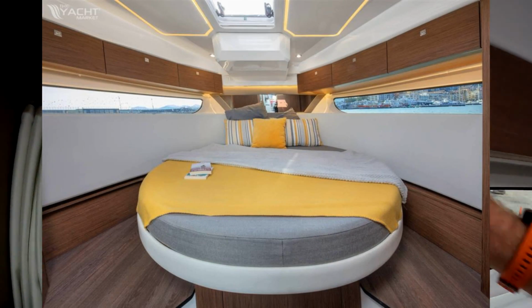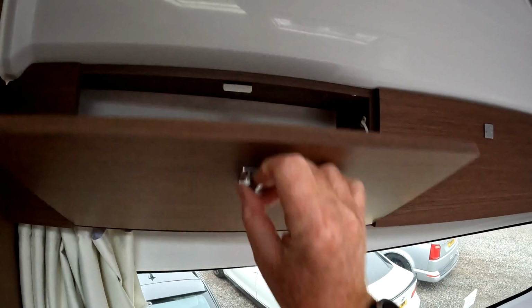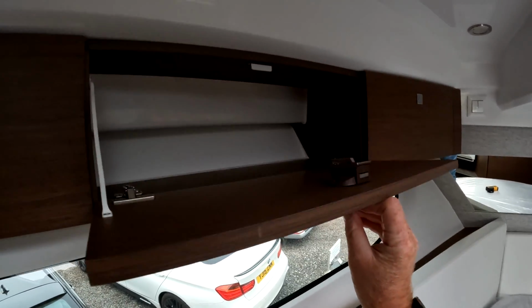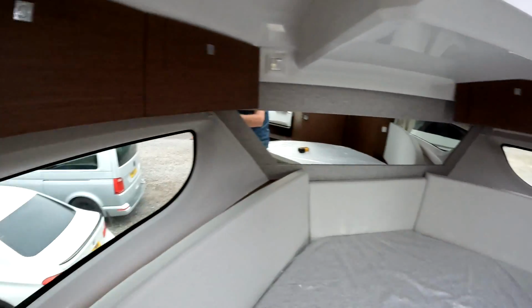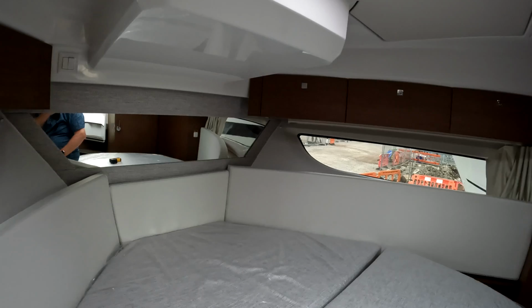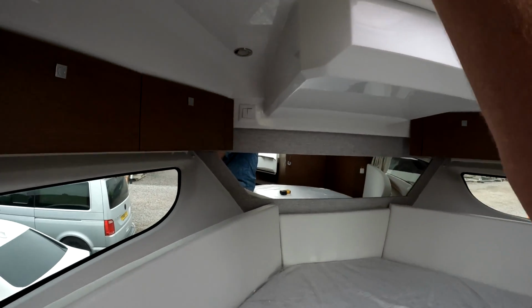Curtains across if you want it, and then just above here you've obviously got some quite small but nonetheless quite useful little cupboard spaces, and obviously a similar three over that side as well. So it is a nice master cabin space in the 1095 here.